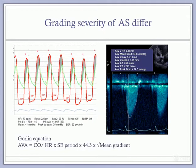Both the angio on the left and the transthoracic echo on the right measured the gradient at 41 millimetres of mercury, and yet one called the stenosis critical and the other called it moderate. It's just interesting how people interpret their measurements.